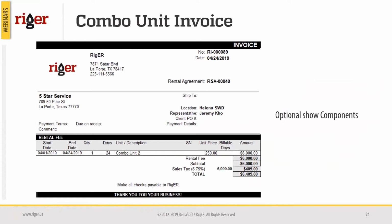But if you need to show the components of this combo unit on the invoice as just additional information, we can include it as well here on the print form of the invoice. But basically, we charge the client the combo unit price.